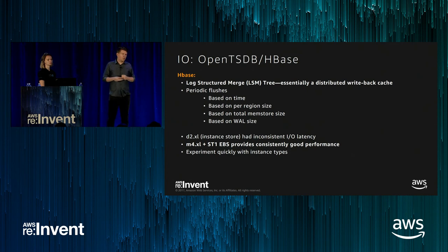All right, so I showed there that the core of our product is Apache Kafka, but our story of moving to EBS really starts with OpenTSDB, which is itself built on top of a NoSQL database called HBase. HBase comes from the Hadoop ecosystem. It uses HDFS, the file system. And the fundamental data structure that it provides is the log structured merge tree. LSM is a somewhat complex algorithm, but essentially I like to think of it as a distributed write back cache.